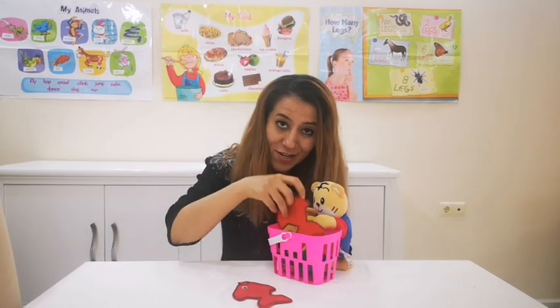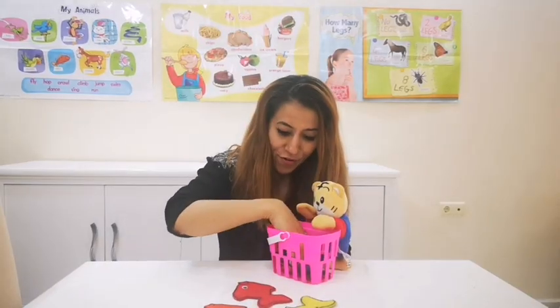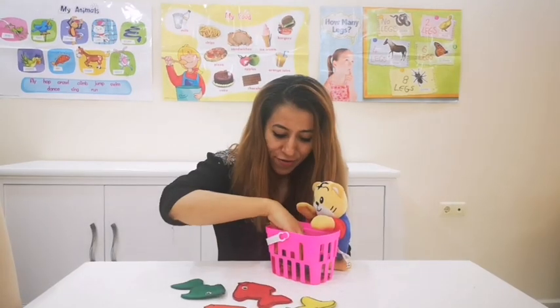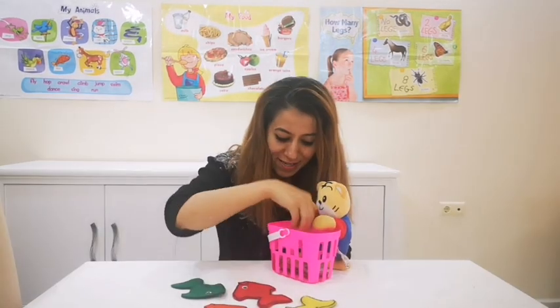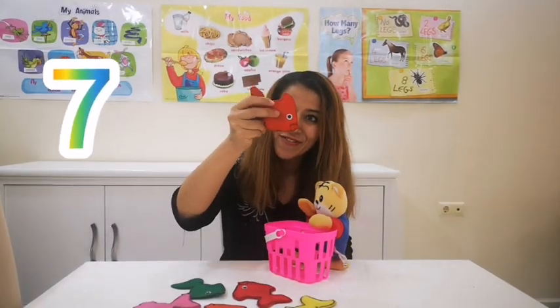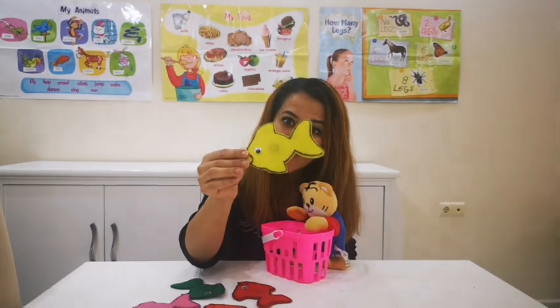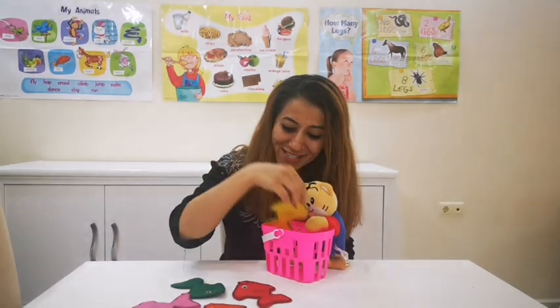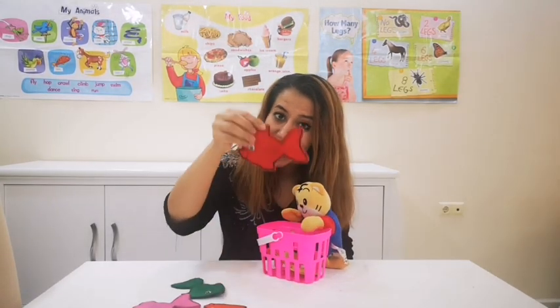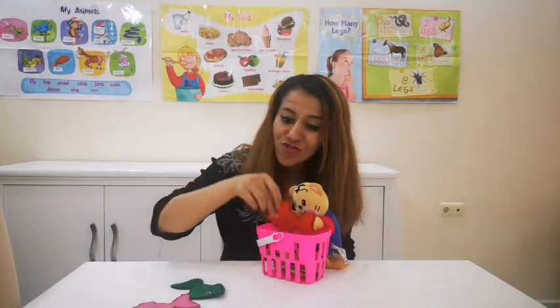Look. 1, 2, 3, 4, 5, 6, 7 fish here in the basket. Look, what color is this fish? Yellow fish. It is a red fish. It is an orange fish.